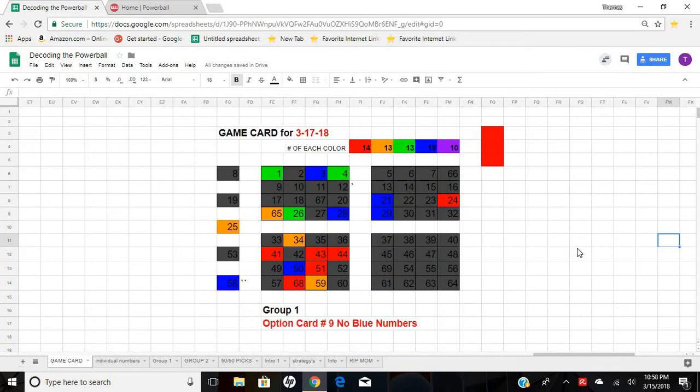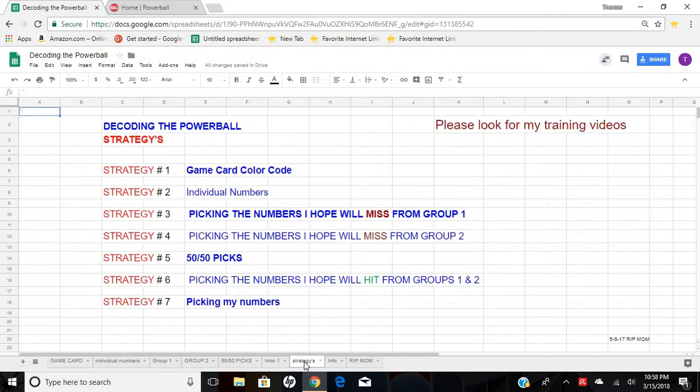Again, if I made all the correct picks, all those picks where I say those numbers aren't going to come up, then the 5 white winning Powerball numbers will be within these numbers that are still left on the board. So I'm off to the next strategy, and that's strategy number 4, picking the numbers I hope will miss from group 2.